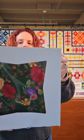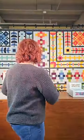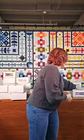Oh, this one's pretty. This one's called Thankful. So you've got those flowers, some figs, some pomegranates, that rich green background. I love that. Like I said, I don't buy ugly fabric, so they're all going to be pretty.